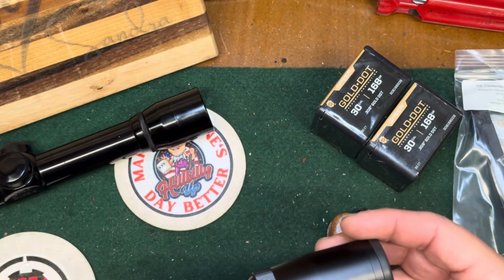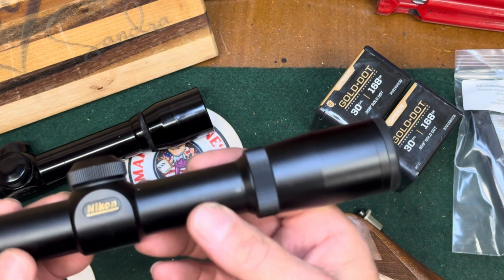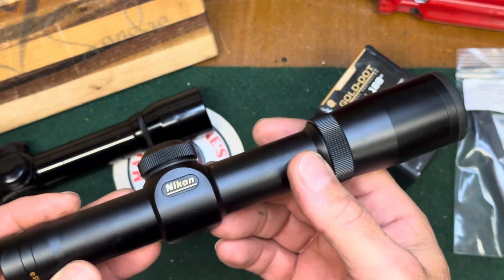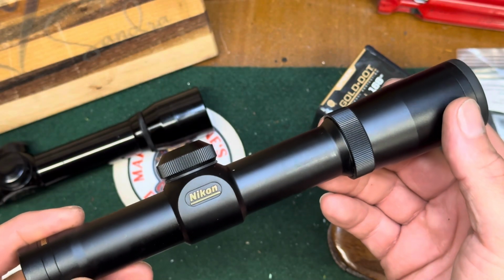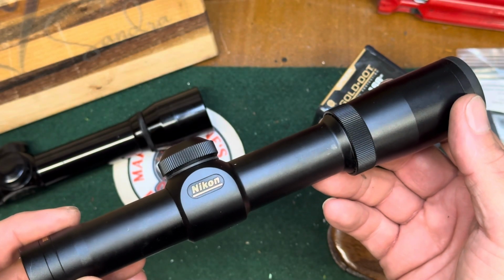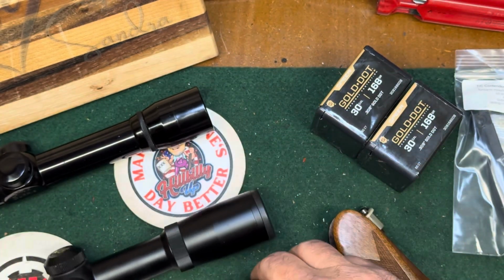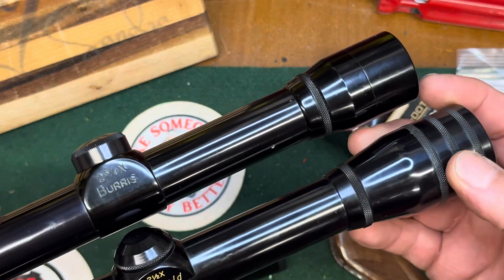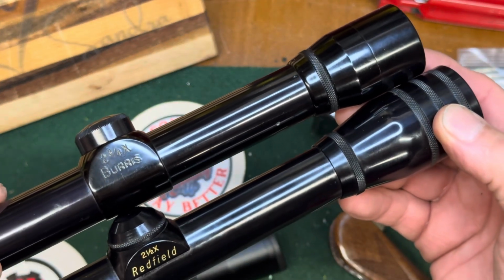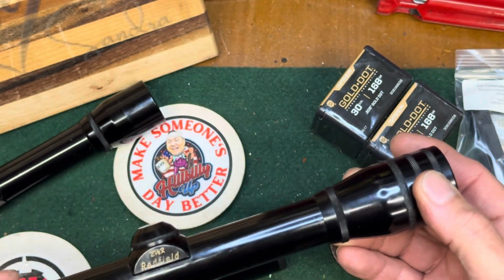But a 1X, I mean, it basically is, use this in place of iron sights as we get older, because it's easier to see the scope, but there's really no magnification, the same as your eye. So this is just like using open sights, except most of us as we get older, we can see the reticle really good. This one here is a 2.5 power. You know, a very small difference between these two. But I'm kind of leaning towards the Redfield.